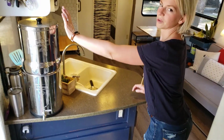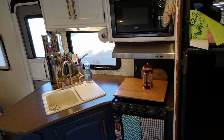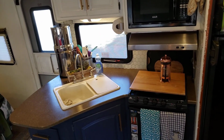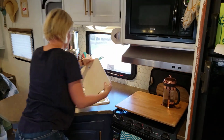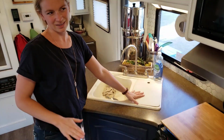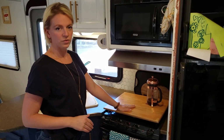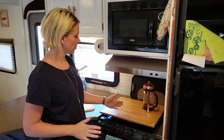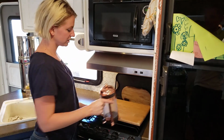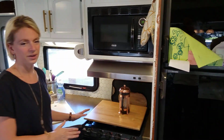We've got our awesome Berkey water filter here. There's these little inserts that pop into the top of the sink if we need more counter space. That can come in handy sometimes. We have this little stove topper that helps as well. We've got 3 burners under here, and it's actually really easy to cook on.